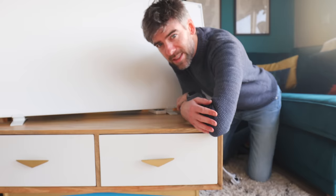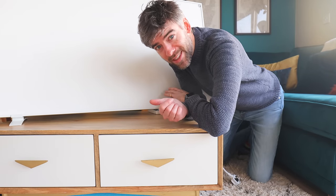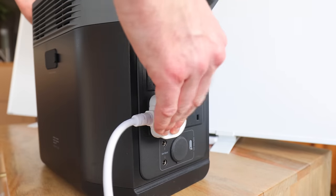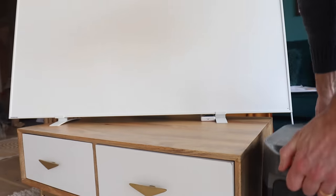Okay, let's plug it in. So instead of plugging it directly into the mains, I'm going to plug it into the battery because that way we'll see how much power it uses. Now, because I've got the heating on, actually the room is not that cold, but I'll do some more tests with it tomorrow.